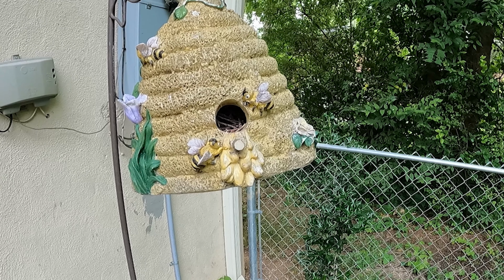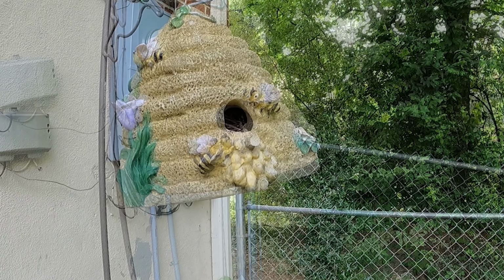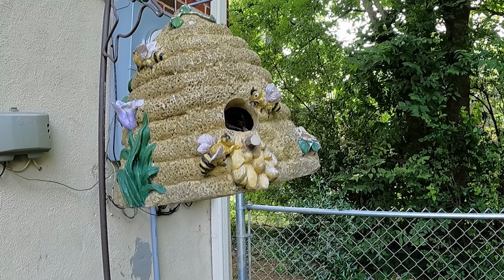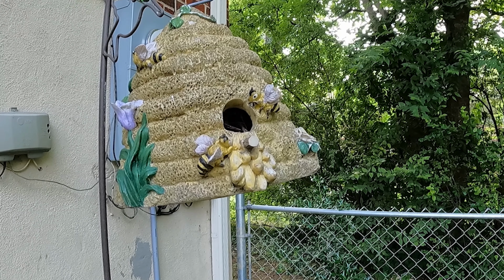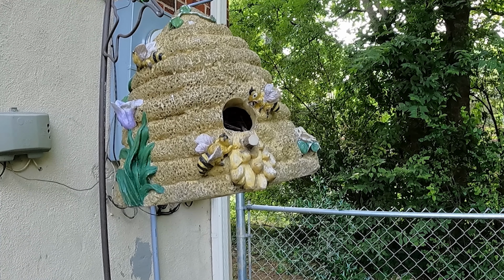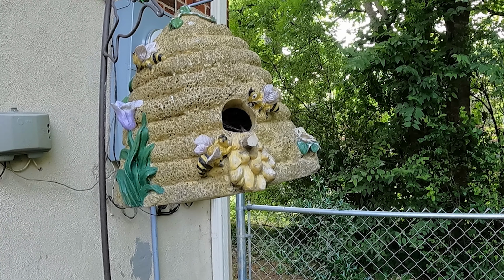House wren eggs take between 12 to 15 days to hatch. Then after they hatch, the babies remain in the nest for another 12 to 18 days. These have been hatched close to 2 weeks, so any day now they should be getting ready to fledge. So I am hoping I catch it on video, because I think it's a cute process.